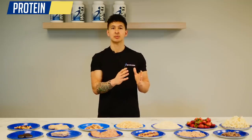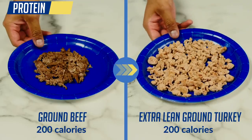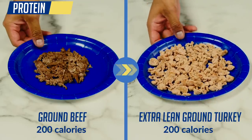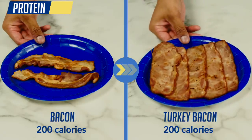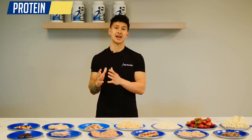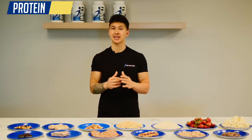Some better options would be to sub the ground beef for something like extra lean ground turkey, sub the pork chop for chicken breast, sub the bacon for turkey bacon, and just be mindful of how many calories fattier cuts of steak can quickly add up to.